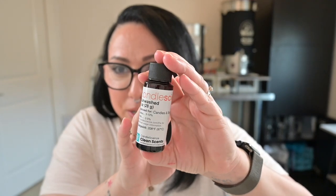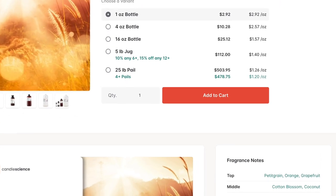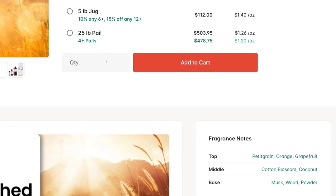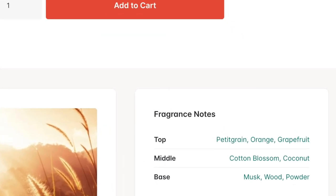Next one, I'm very excited for this one. It's called Sunwashed. Got big plans for this if it works out. The top notes are petitgrain, orange, and grapefruit. The middle is cotton blossom and coconut. And the base is musk, wood, and powder. Let's give it a swirl.